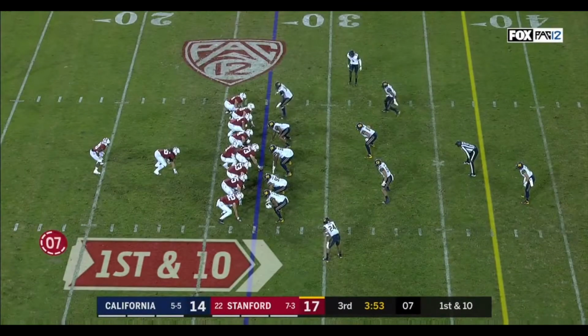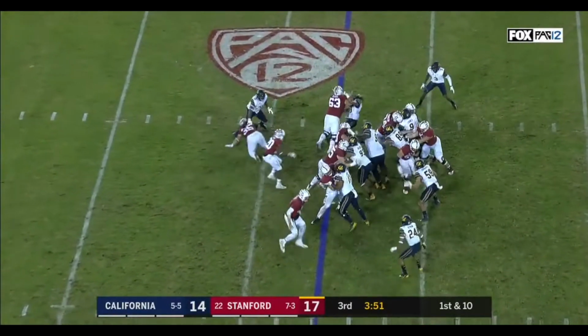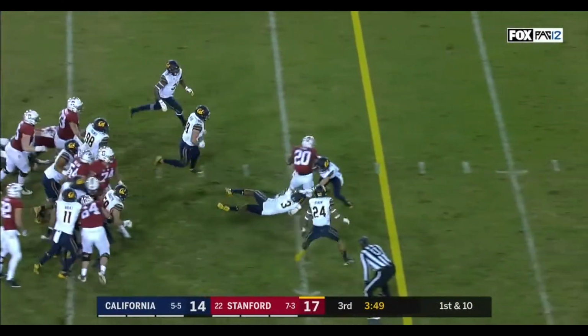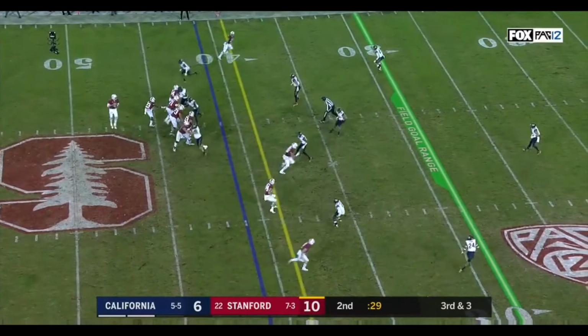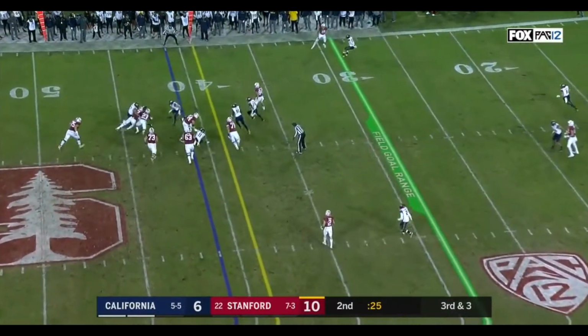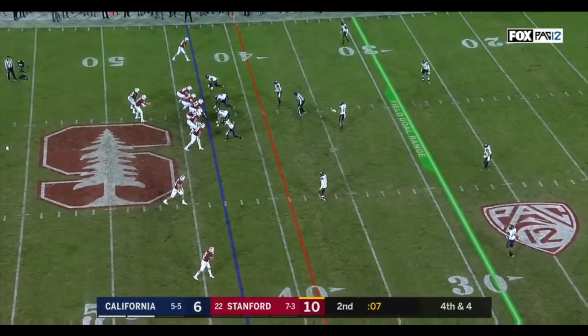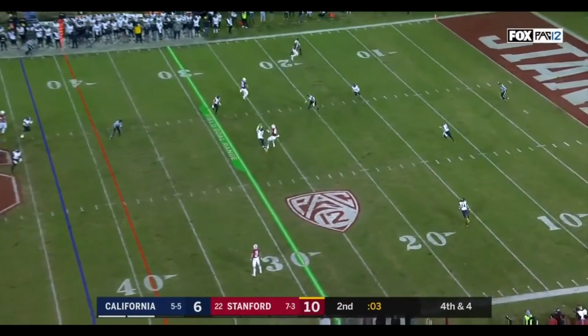And here we're going to get a similar play where this safety's on the bad end of a pancake block. And now, just so I don't leave you with that image in your head, let's check out this sack by the underrated Tony McCary. And now a nice interception by Darius Allensworth to close out a very good defensive first half.